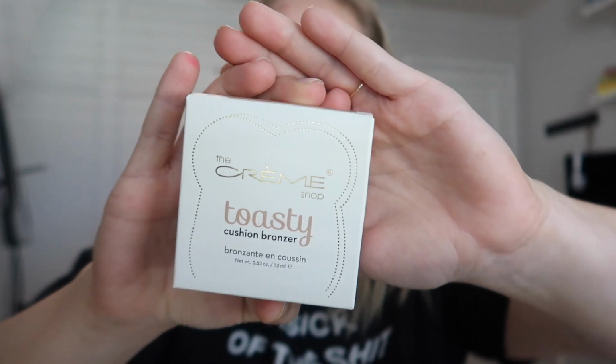Then I got from, I don't know how to pronounce this one either. Is it the Cream Shop? The Creme Shop? It's a cushion bronzer. I have been wanting to try that Chanel bronzer.